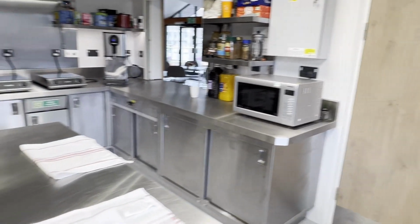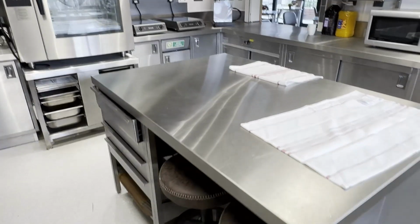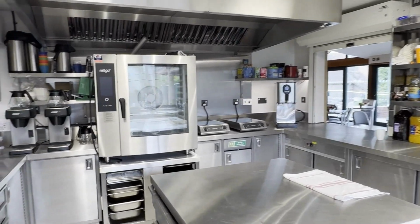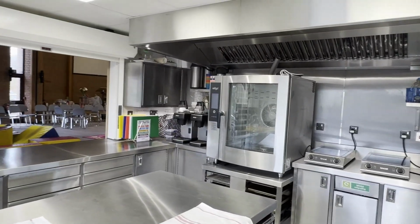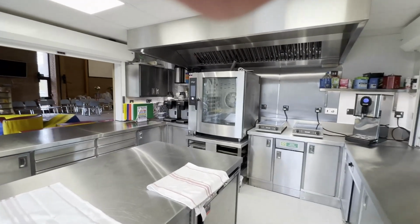A lot of work goes on in this kitchen, as you probably know well. You might even be involved with it yourself. But it's a really great facility to have now, with all the cooking and the meals and the food and the coffees that get served in this place on a daily basis. So yeah, I'm really, really pleased with this.